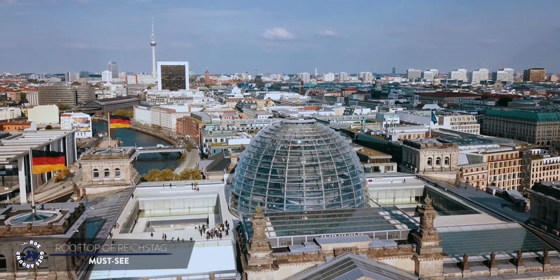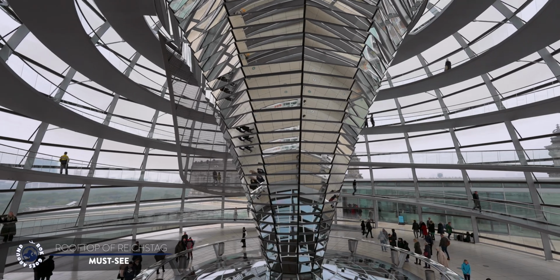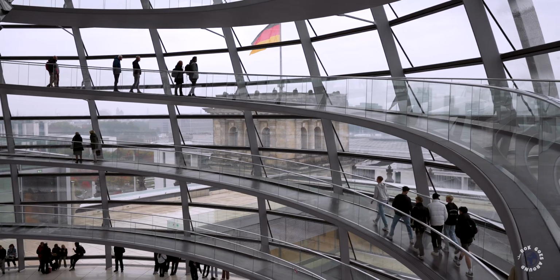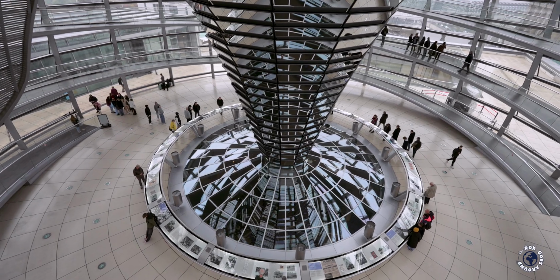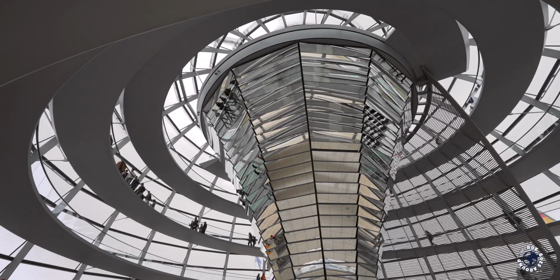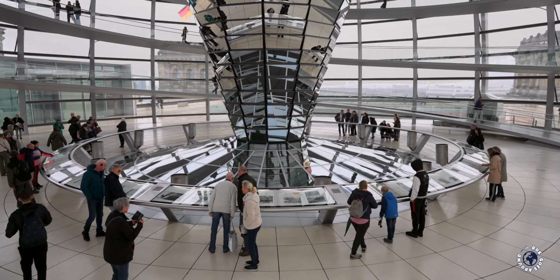Let's start with one of Berlin's highlights that's totally free but missed by many, the rooftop of the Reichstag. A stunning terrace on the top of Germany's parliament features a massive glass dome where you can walk spiraling ramps with a direct view into the parliament chamber below. Interactive displays along the way share fascinating stories about the Reichstag's history and its role in shaping modern democracy.